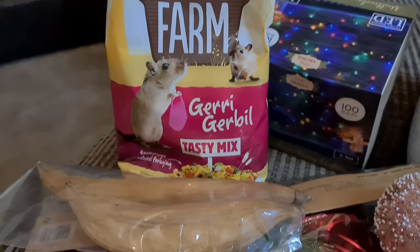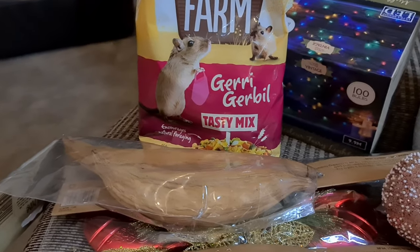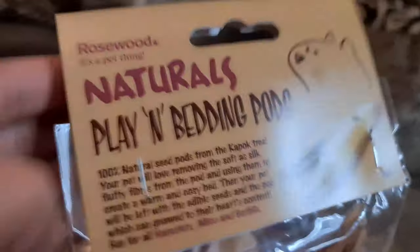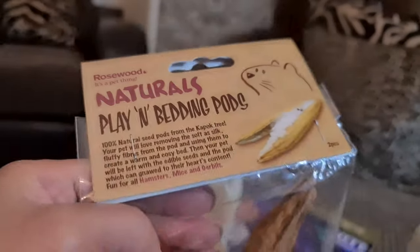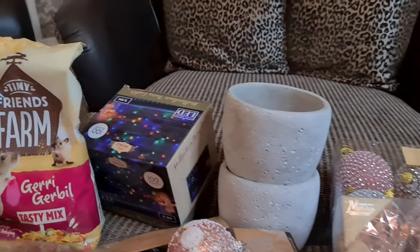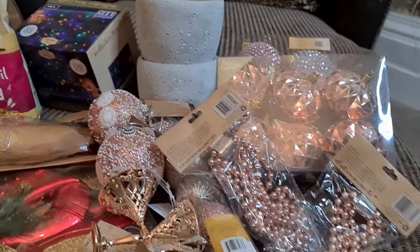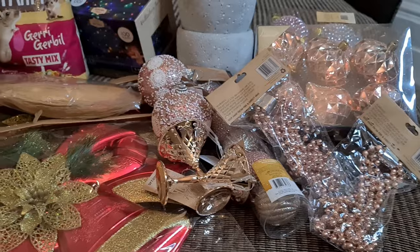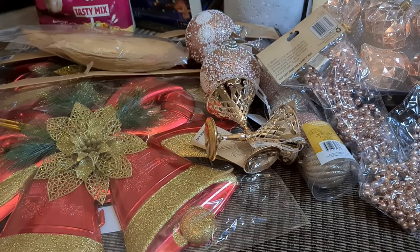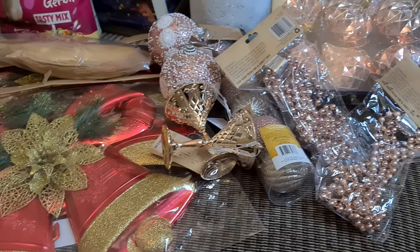There you go, guys. Yung ating is a pods, this cold. Ito siya, bedding pods ng hamster namin. Guys, abangan nyo ang aking video na I'm going to put my Christmas tree up soon.